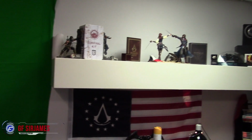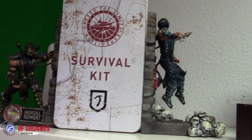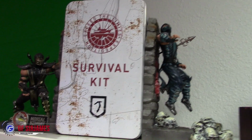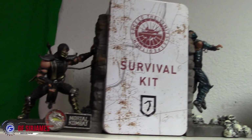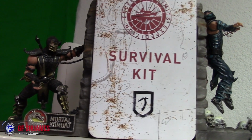Now we have the other half of the room. So I guess we'll go ahead and start with the shelf. Here we have the Mortal Kombat bookends, and I actually won that collector's edition at a tournament over at a GameStop in Arizona. I do live in California, so for those of you wondering.